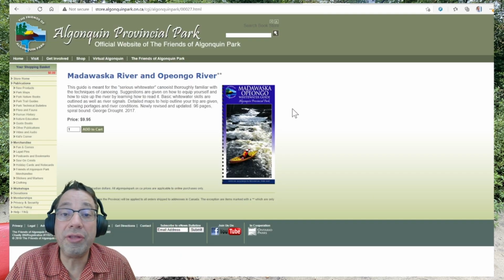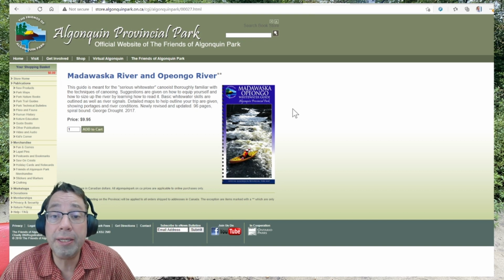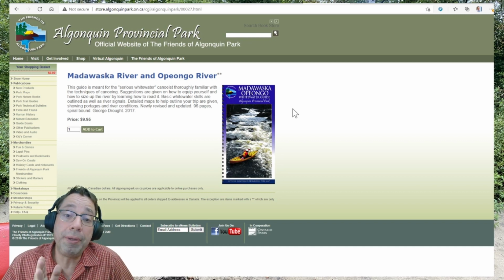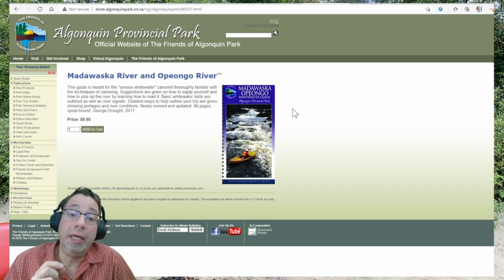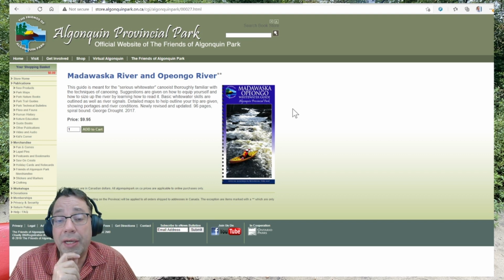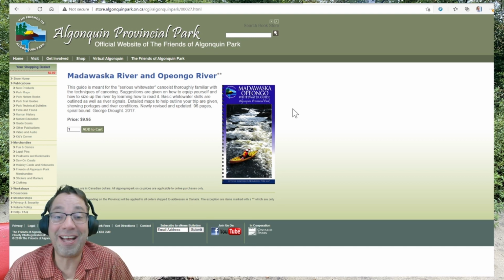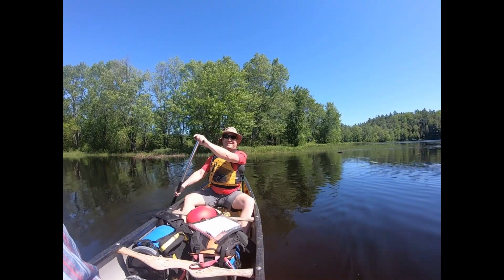For paddling the river, this is the essential guide. The Friends of Algonquin Park put out this river guide for the Madawaska and Opeongo rivers. This guide shows each rapid along the route. It designates the class of the rapid in different water levels. It has a small map of the rapids so that you can see what features to avoid and what routes are recommended. And there's also commentary along with it so that you can read about the different rapids. It's absolutely fantastic. It's a great guide, so I don't think anyone should be paddling the river without it.